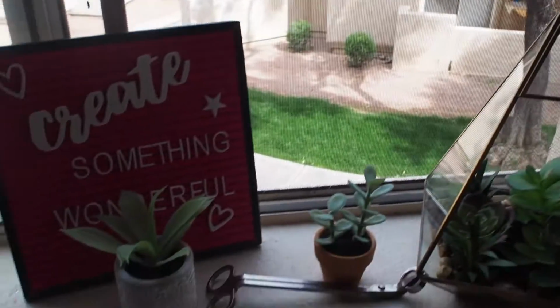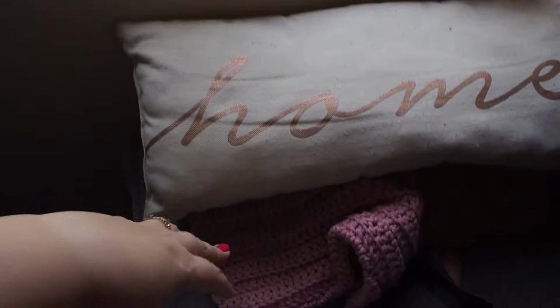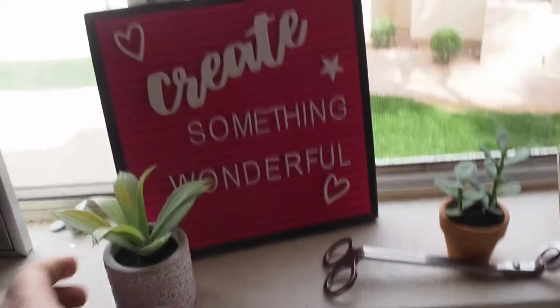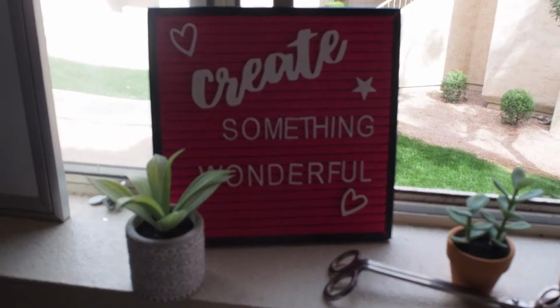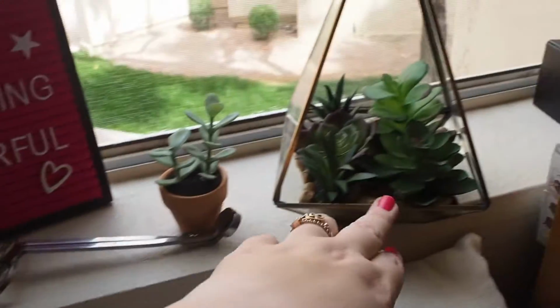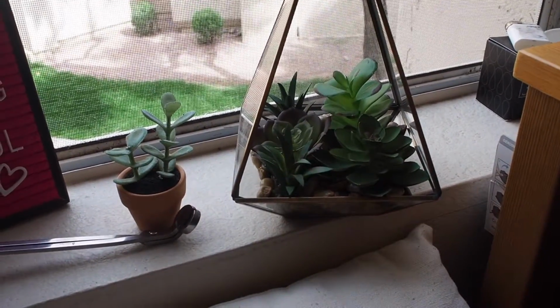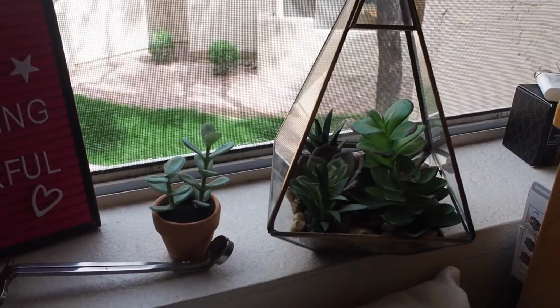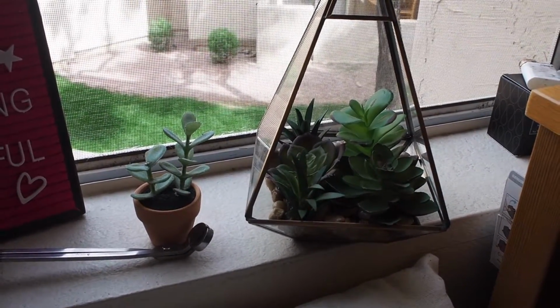And then on my windowsill, I've got my little footstool here with my home pillow. And then I've got this little sign that just says, create something wonderful. A couple succulents, my candle trimmer, and then this little terrarium of more succulents, all fake, because even I could probably kill a succulent. That is how black my thumb is.